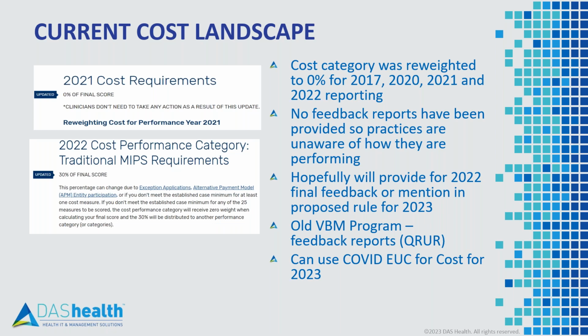has been around. The first year, 2017, it wasn't scored because it was a transition year. However, since 2020, it has not been scored due to the pandemic. So this means there have been no feedback reports for providers to view their cost performance and determine what measures have even applied to your practice and how you stack up.